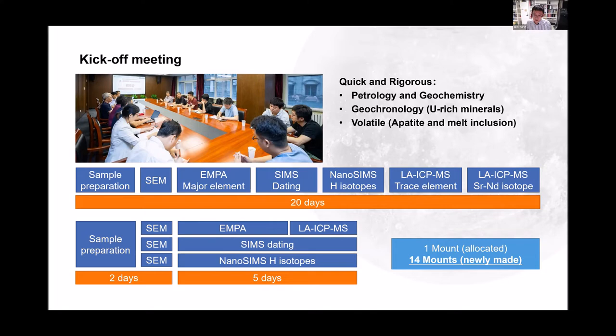Sometimes there is a balance, because you may get preliminary results quickly, but you can also choose to do rigorous research, but that takes more time. The upper part is a routine procedure, including sample preparation and SEM, then EPMA for major elements, and a SIMS for dating, and another SIMS for hydrogen isotopes, and LA-ICP-MS for trace elements, then finally the strontium and neodymium isotopes. So the whole procedure takes at least 20 days. So this is too long.